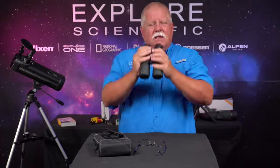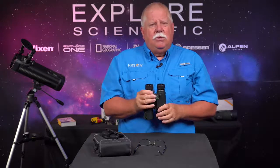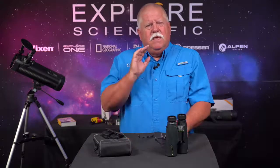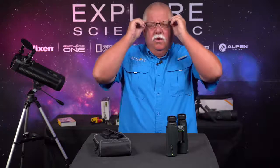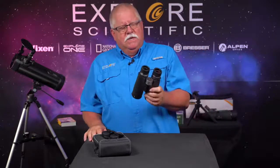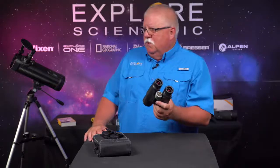The benefit of that is your eyes are relaxed, your brain is relaxed, and when your eyes and brain relax and you're looking through something, you see more. You can look longer, you can see more with your eyes when you're looking through these Alpen Teton 8x42 binoculars.